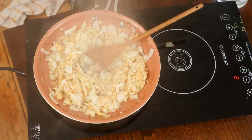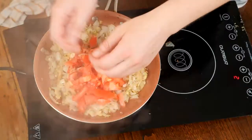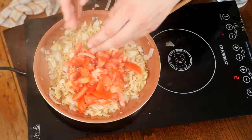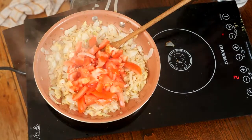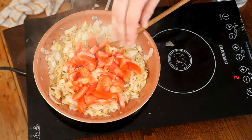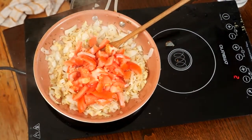And finally, you want to add your chopped tomatoes. What sound can you hear? How do you describe that sound? What sound do you hear? How can you describe that sound?